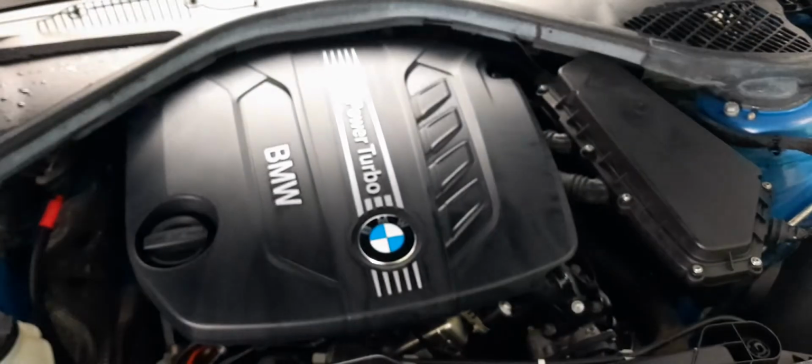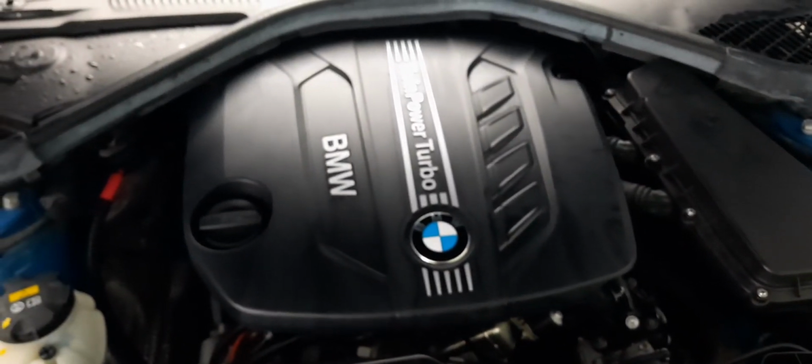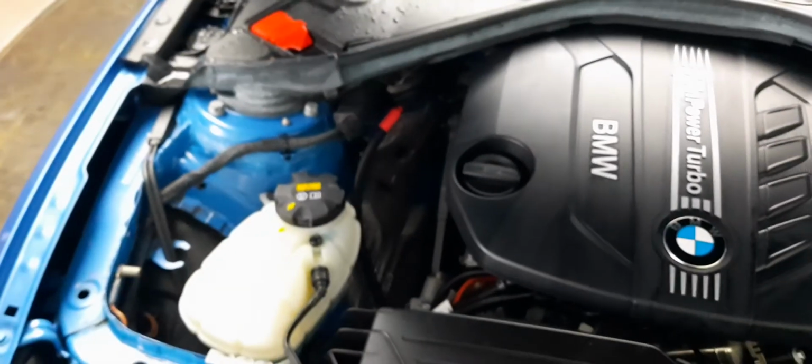Let's have a pull on this and check out our big 2-litre diesel engine as well, because it's an M Sport car with a big 2-litre engine in there. Very easy to open and access and operate. So just going to do that right now. Here we have a look. It's our BMW TwinPower Turbo engine. Lean, mean, not green, it is blue.